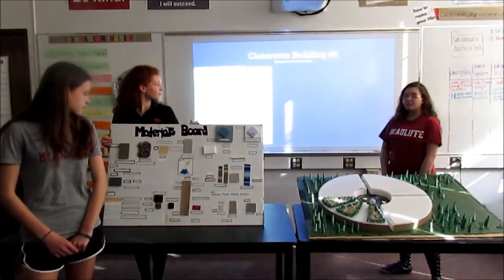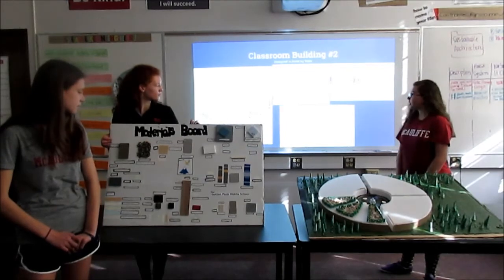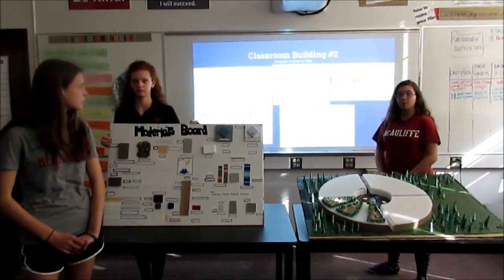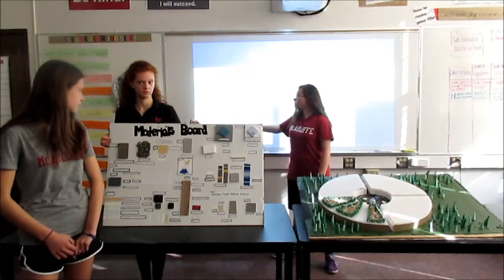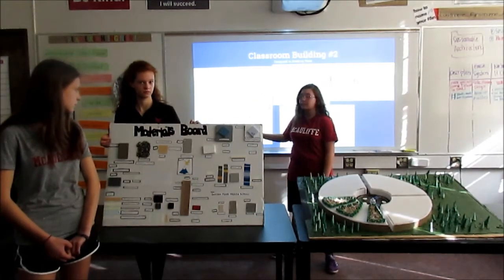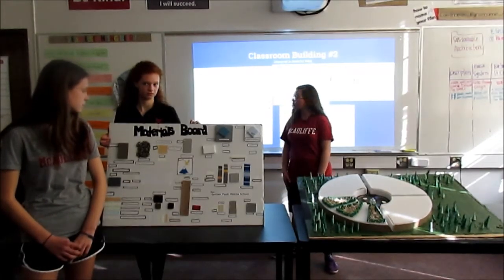For our fourth and final building, this was the main student area. We decided to incorporate a really open area for all the students to learn. There are traditional lockers usually in the hallways, but we wanted to open that up a little more, and we provided more windows so that they could see into the hallways and into the other classrooms and be more connected with their fellow students.